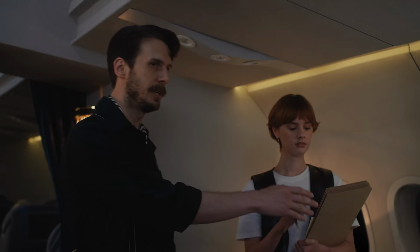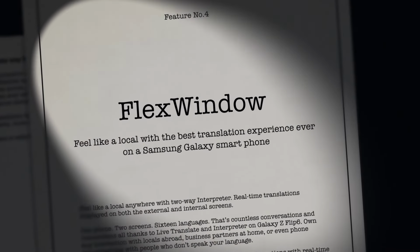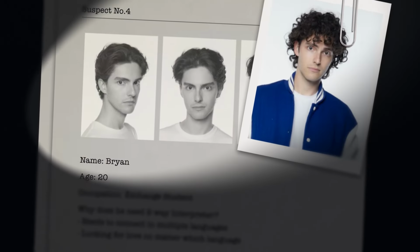But it isn't you either. You couldn't have stopped yourself from posting the perfect selfie, but there was nothing to post because you didn't take the phones. So let's look at this through Flex Window. Feel like a local with the best translation experience ever on a Samsung Galaxy smartphone. Am I right, Brian?